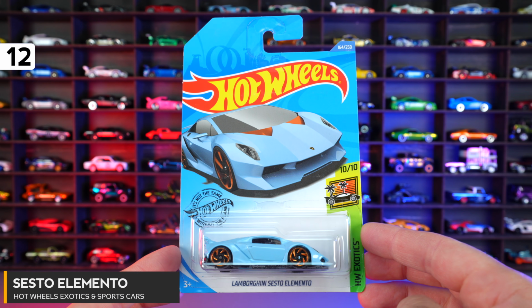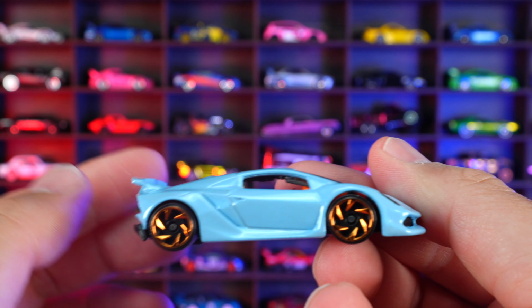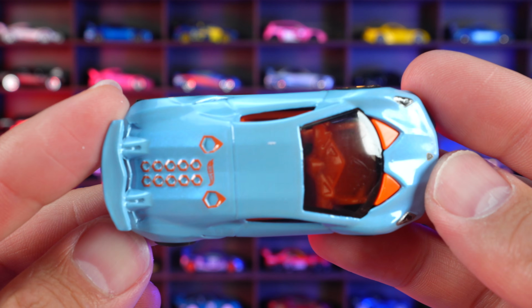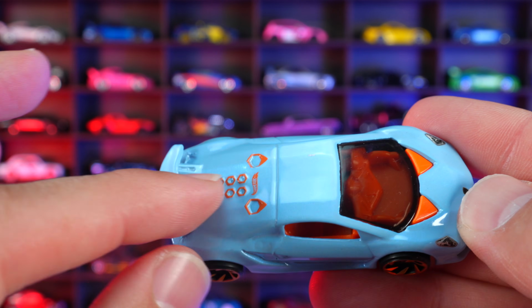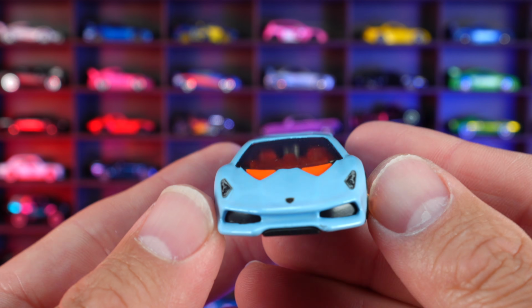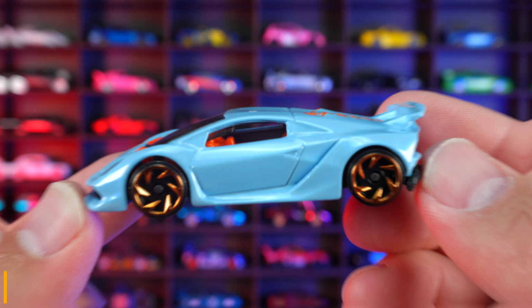Lamborghini SESTO Elemento from HW Exotics. This one in a light blue color, and these wheels I think perfectly fit the SESTO Elemento. Love all the graphics and stuff on the back that are highlighting that grille for the rear engine. The front end is a nice design overall. A great looking Lamborghini.